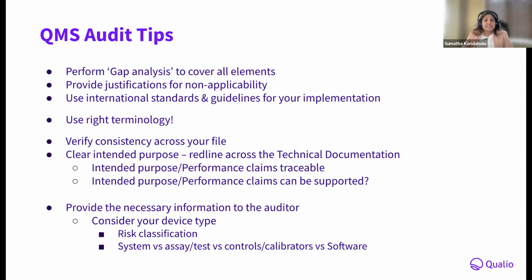And also provide the necessary information to the auditor. This is important. Sometimes the auditors send you the list of documents they would like to review prior to the audit. If that is the case, you can list them and then make sure that those are available.